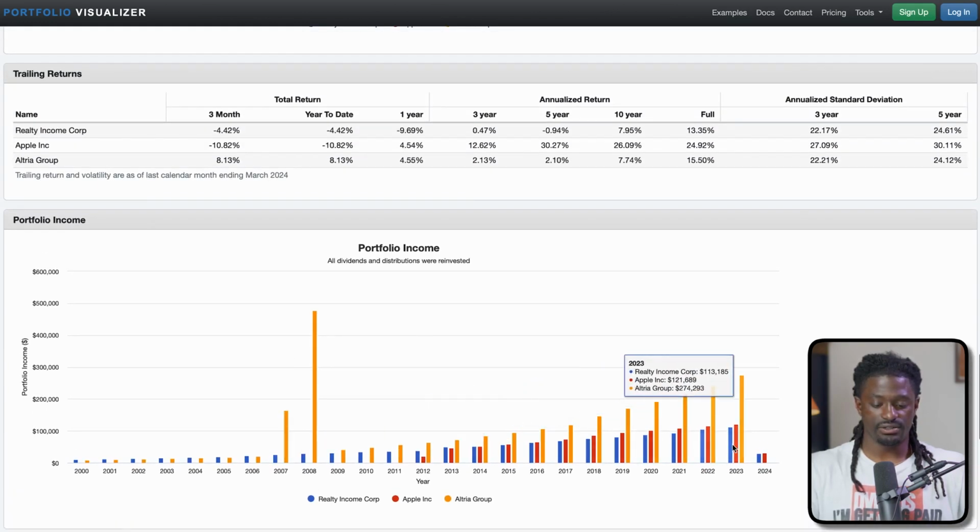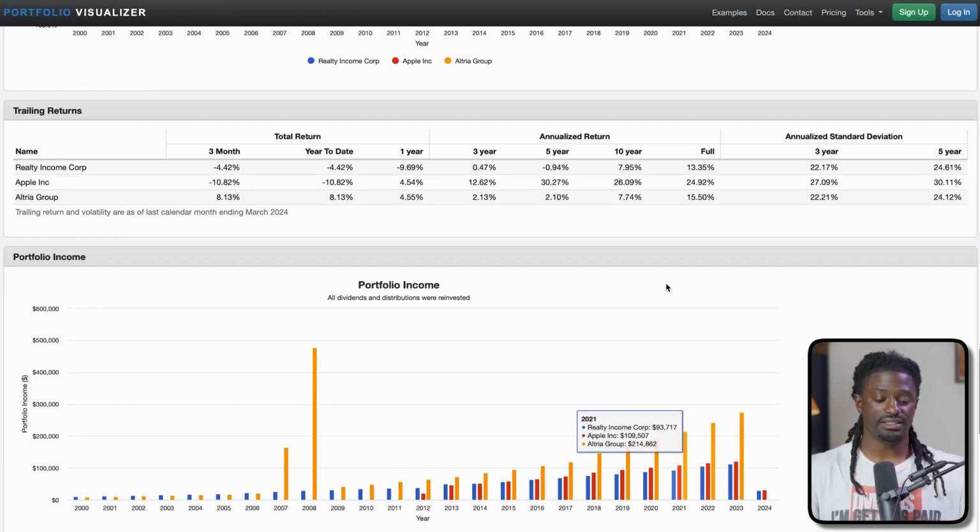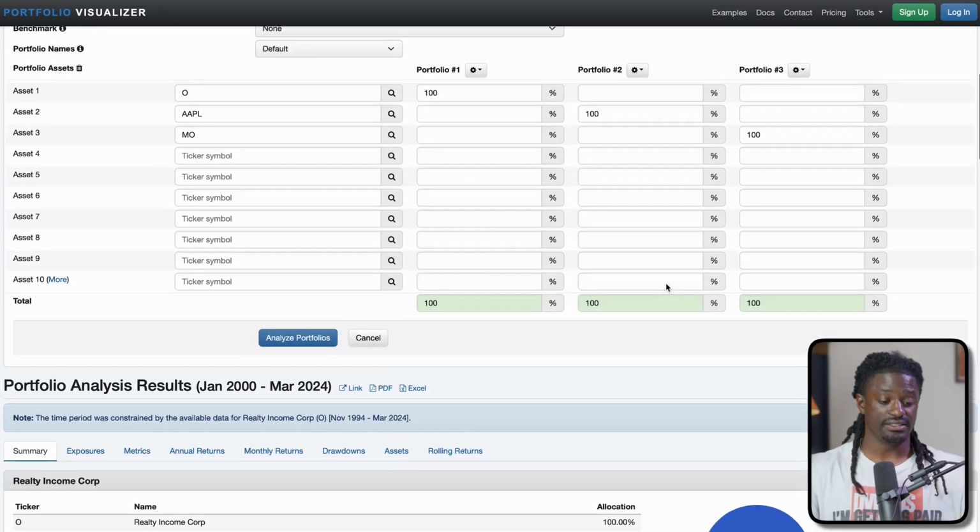And if we go out to 2023, Realty Income, you have $113,000 in dividend income, doing nothing at all. Apple, you'll have $121,000, and Altria Group, you'll have $274,000 with a one-time investment of $100,000. Now I know you guys are saying that's a lot of money. Let me show you guys this very simple trick.